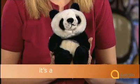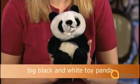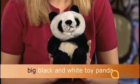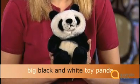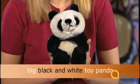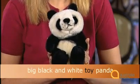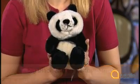Now see if you can describe this one in the same way. It's a big black and white toy panda. Size first, big. Then colour, this time, two colours, black and white. And finally, the sort of thing it is. Toy. A big black and white toy panda.